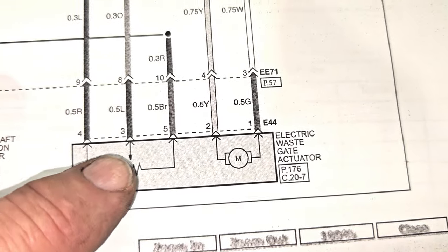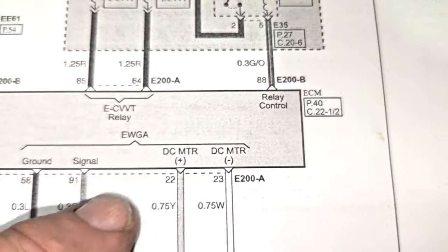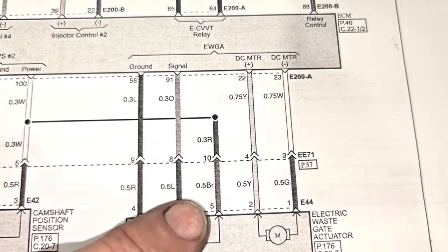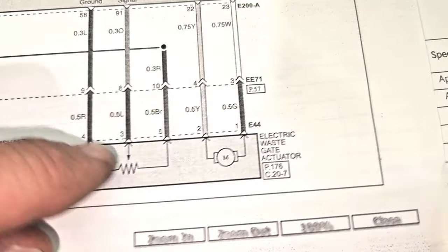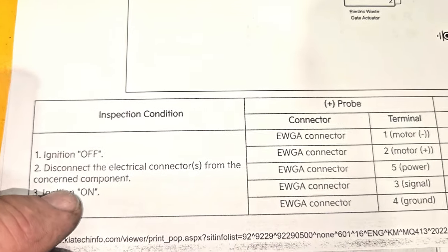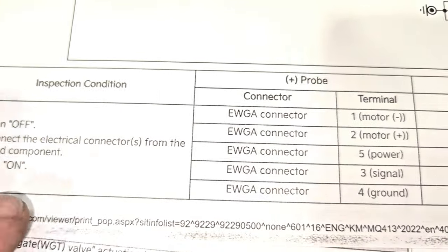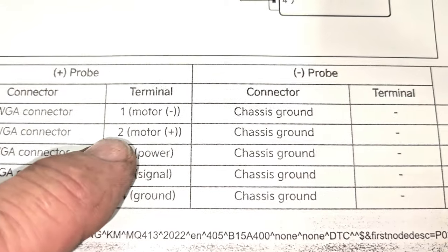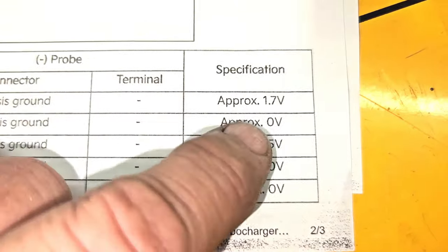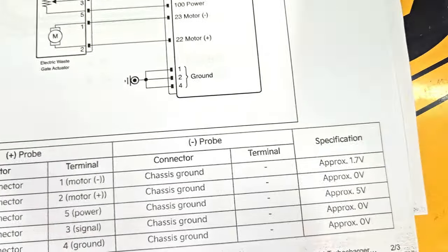Here's the electronic wastegate. We got five pins right here. Everything is going to the ECM, PCM, pretty much. This is just the power. So we're going to check these voltages right here, and this is the test we're going to do. Ignition off, disconnect electronic connectors from the component. We just did that. So we're going from all five terminals to ground, and it's giving us our voltages. That's basically what we're going to test.